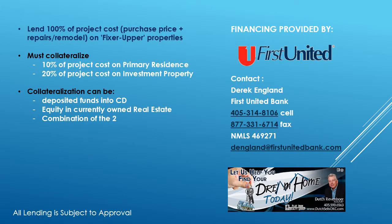The collateralization we talked about is not as bad as it sounds. The collateralization can be deposited funds into a CD at First United. So again, if it was a $100,000 project for a fix and flip, you would have to put $20,000 in a CD, which you would get back at the end of the project. Or it could be equity in currently owned real estate, or a combination of the two. So there are multiple ways to get this done. And like I said, you do get it back at the end of the loan.